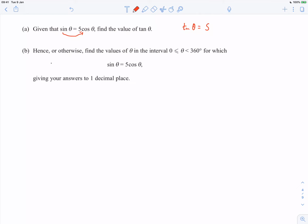Well, really, I just have to inverse tan 5, and that equals theta, and I can add as many multiples of 180 degrees to that as I like. So inverse tan of 5 is 78.7 to one decimal place, plus integer multiples of 180.